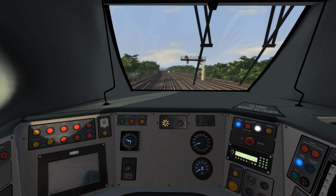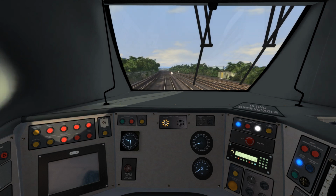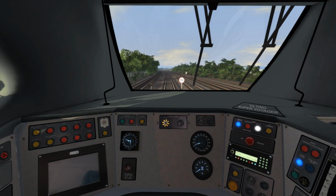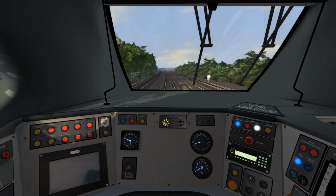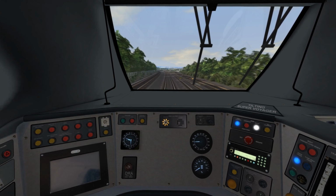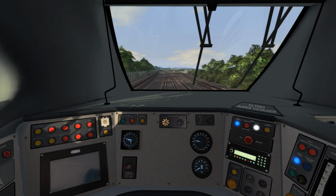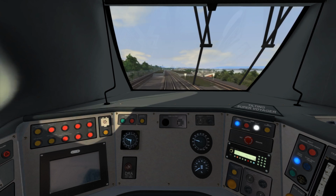The speed limit here has now just gone up to 90 miles per hour, and I can accelerate towards that in a moment now, just as we reach this second speed post on the right hand side. I've now gone up to full power to start accelerating up towards 90. We're now passing Bedminster Station.